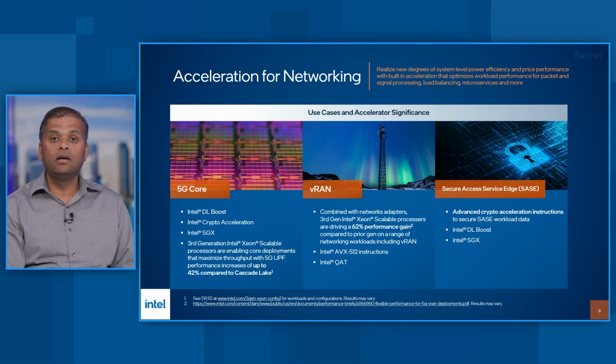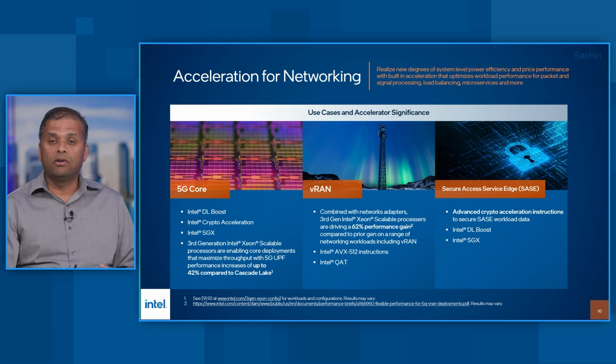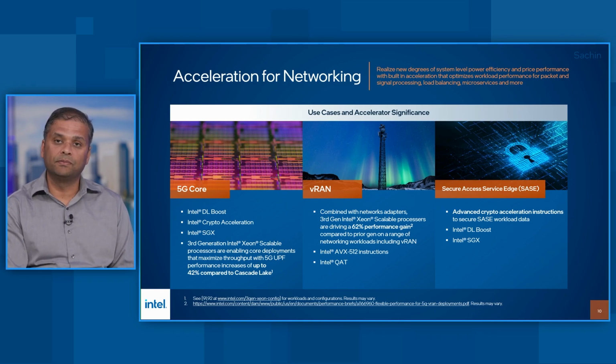So Intel has been working on accelerating the 5G core, starting actually with LTE with 4G core, but now with 5G core increasingly being deployed around the world, providing acceleration for many of the common design patterns in these workloads to make sure that you get a great experience as a user. So in the previous generation, with Intel's platforms, we showed that you could get a 42% improvement in the 5G user processing function. And this really is the guts of that 5G core. It's the one that's handling all your traffic.